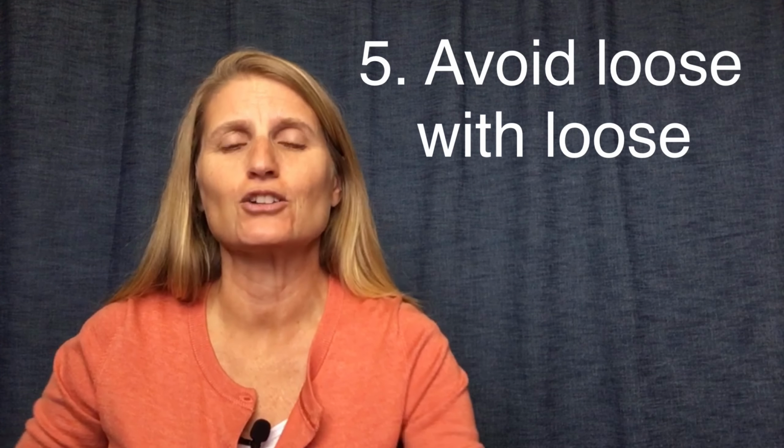So if you're wearing a loose flowing skirt, don't wear a loose flowing top, because all you're going to look like is kind of like a tent. So wear something more fitted on the top with your loose flowing skirt.